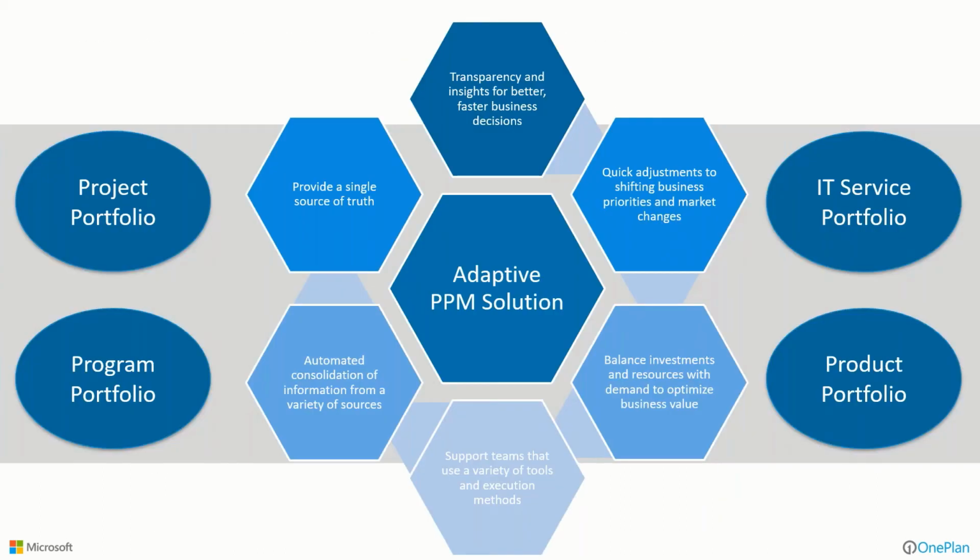Adaptive portfolio management really is more than just mixed methodologies. There are different portfolios that we could be using: traditional project portfolios, program portfolios, IT service portfolios, product portfolios, and application portfolio management as well. These adaptive PPM solutions are meant to provide you with the ability to meet people where they're at and provide the tools and capabilities needed to deliver to the marketplace or to the customers, whether they're internal or external.